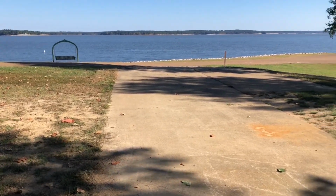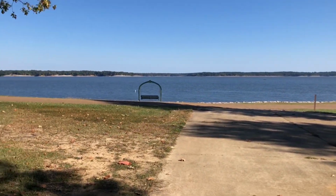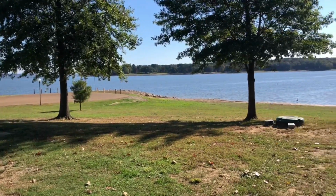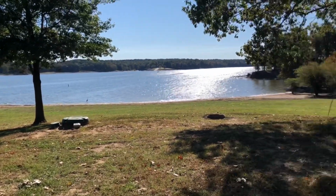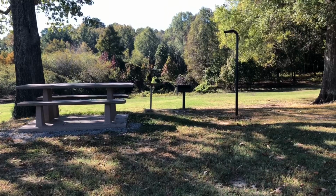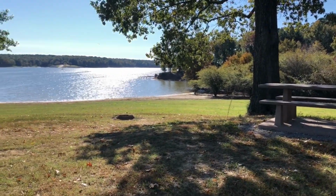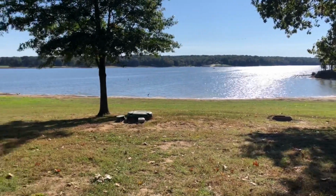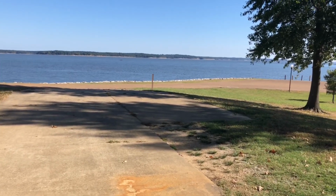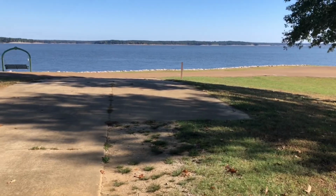And this is an absolutely beautiful site. This is what your view will be. You will get to see all of this water all the way around. Your sites are also going to have a picnic table and a grill and a little table out beside it. They do have fire pits also. You'll see they're all paved. I believe they all have this little extra pad over here to park your truck on, or an extra vehicle.